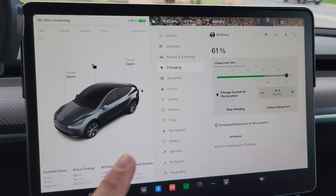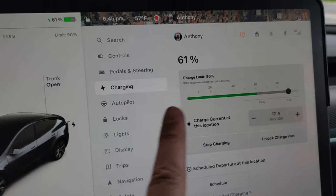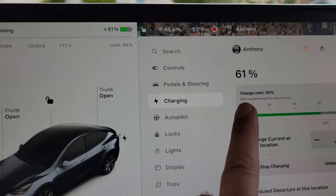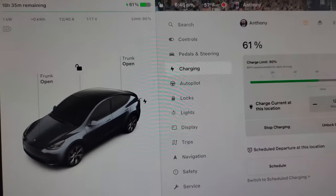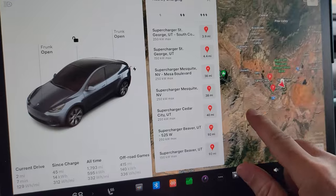We are back to the house and I've plugged it in and you can see we're still at the 90% charge limit and we're charging at 1 kilowatt and we're at 61%. So we drove more today than I anticipated. And so it's estimating 18 hours and 35 minutes to get up to 90%, which is fine because as you can see here, we have plenty of range to get to the superchargers we need.